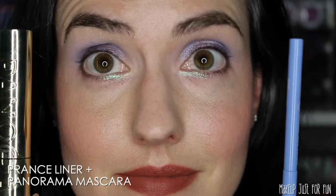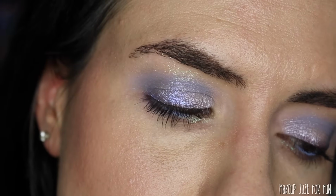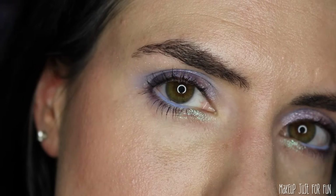And I actually find myself thinking that about a lot of eyeshadow looks. But for this one, I added some of the ColourPop BFF cream gel liner in the shade Prance to my lower waterline. And I think that that really just added a pop to this look that I was searching for. It also contrasts nicely with that darker smudged shade along the lash line.